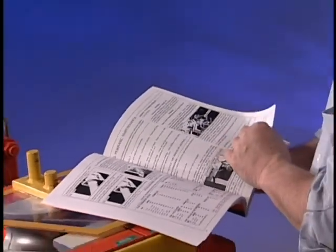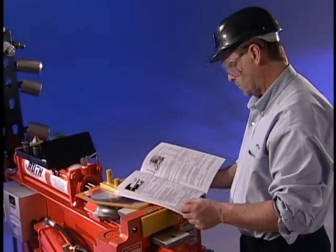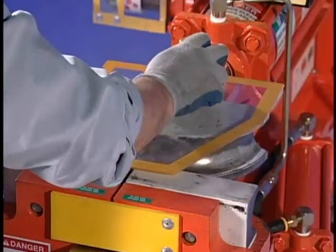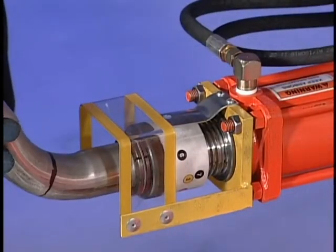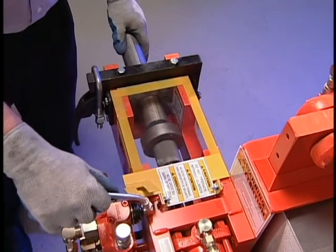In fact, be sure and read your entire manual to familiarize yourself with all the features and safety guards of your particular machine before you start using it. The most important elements of any Huth product are the safety features. We've designed our benders to be the safest in the industry. However, operate your machine with caution at all times.